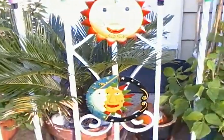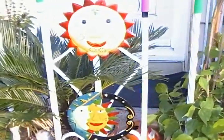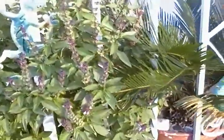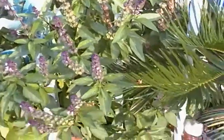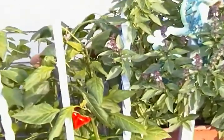Okay, this is another update of urban and suburban gardening for people with limited space and bad soil. All right, there's the Thai basil again, my old sago palm, Italian Roma green beans.